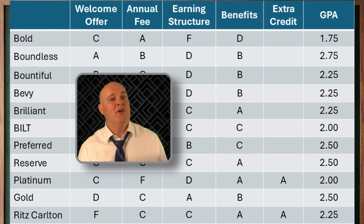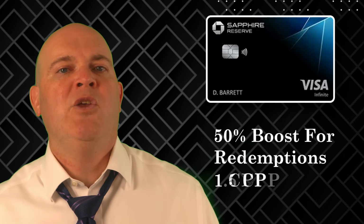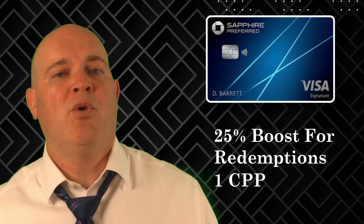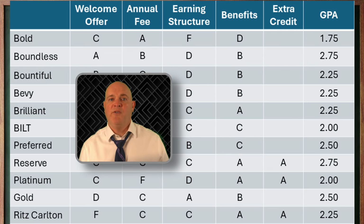The Sapphire Reserve earns an extra credit A for allowing you to redeem your points through the Chase Travel Portal for 50% more value. Instead of getting 1 cent per point, you will get 1.5 cents per point with this redemption method. The Sapphire Preferred has a similar feature. You can redeem your points through the Chase Travel Portal for 1.25 cents per point. Clearly, this isn't as good as the Reserve's bonus, but it's still good. That's why the Preferred is earning an extra credit B.